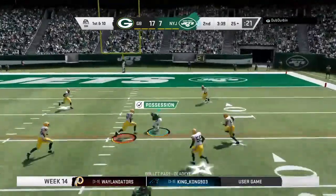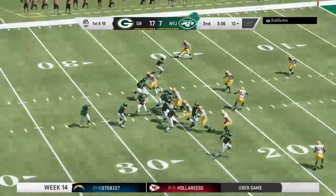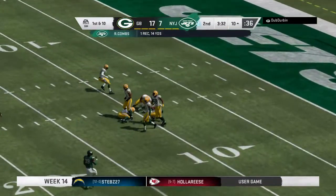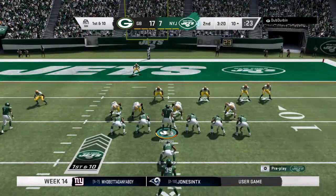Now Peterson on first down. Over the middle, it's complete. And he takes it down to the 10-yard line. Back-to-back nice gains. That one for 14 yards and another first.